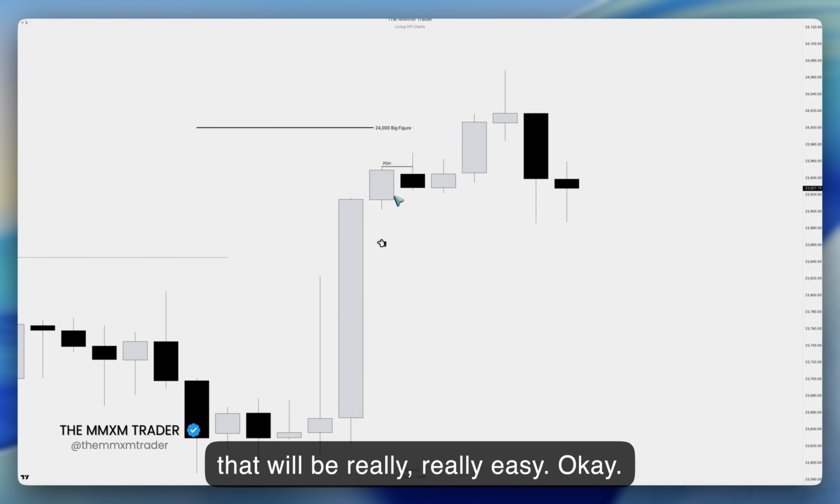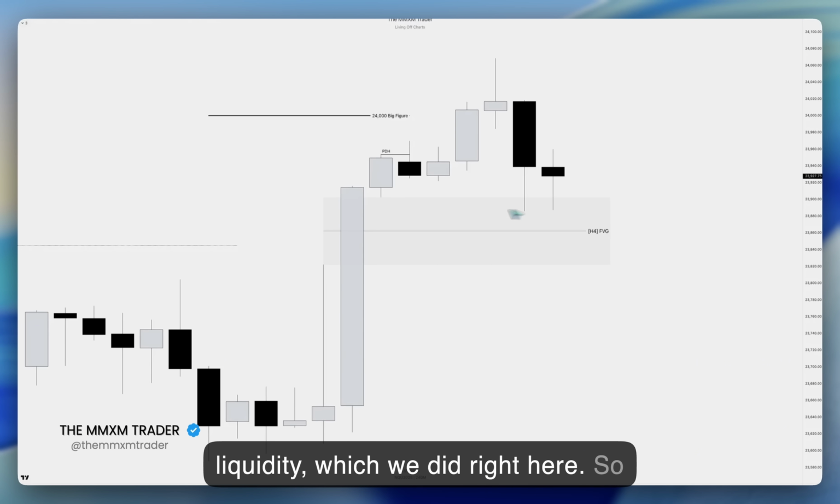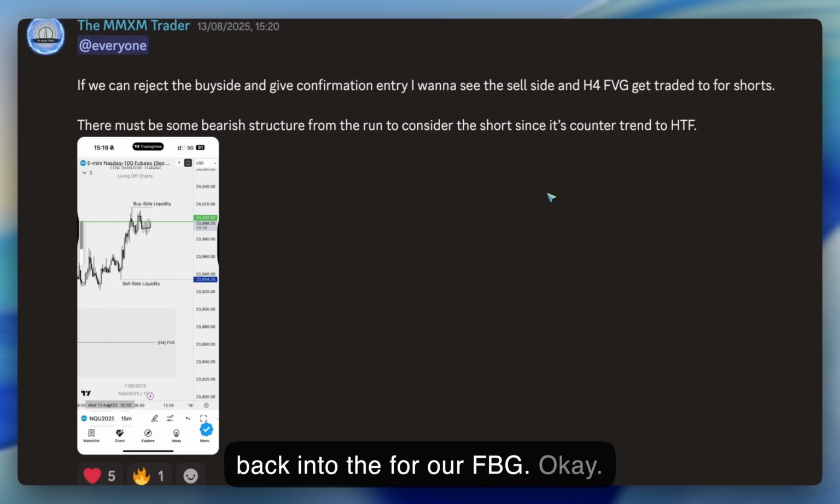Okay. I was also watching the 4-hour fair value gap here. So we went above external range liquidity. And you guys know from external, the market trades back to internal range liquidity, which we did right here. So back into the 4-hour FVG.